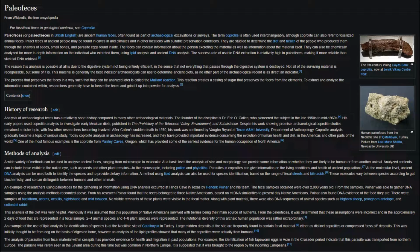The analysis of parasites from fecal material within cesspits has provided evidence for health and migration in past populations. For example, the identification of fish tapeworm eggs in Acre in the Crusader period indicates that this parasite was transported from northern Europe. The parasite was rarely seen in the Levant area during this time, but was common in northern Europe. It is suggested that it was brought to the region by the incoming Europeans.